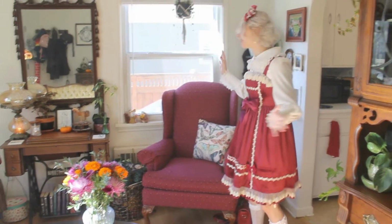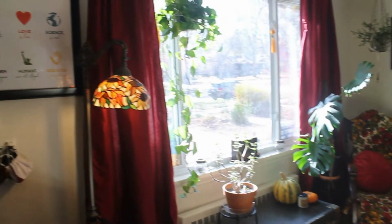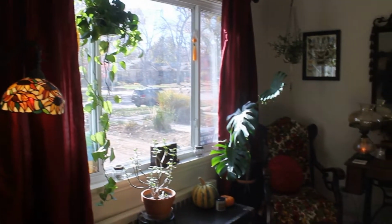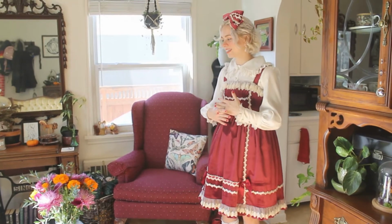So yes, plants everywhere. It really completes the vibe, I think. It does. If you look at older homes in movies, like in period films, you will see a lot of, I think, tropical plants. Yeah, it's a sign of elegance and luxury.